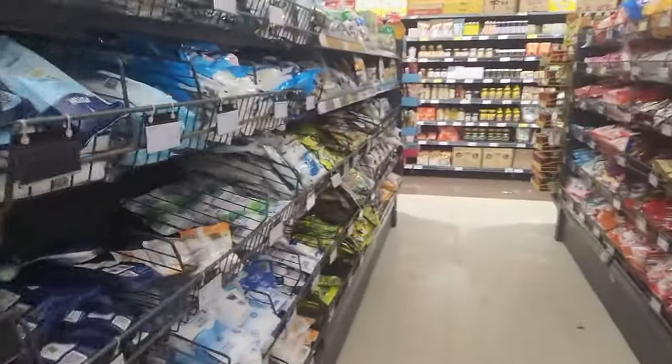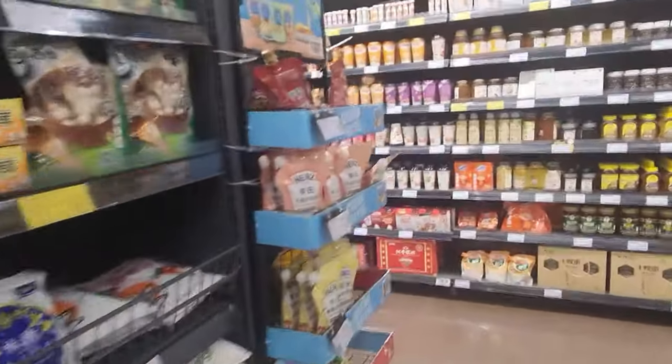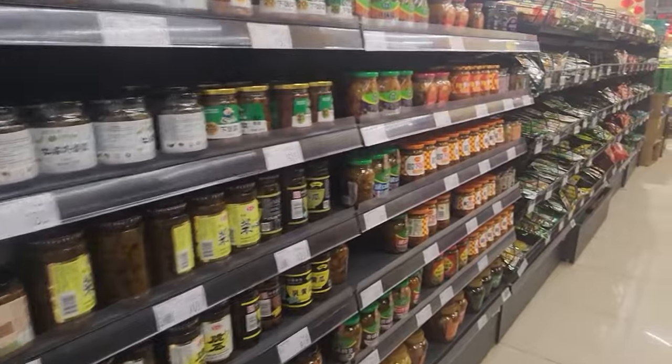And here, I'm just showing you some of the goods that you can buy if you're going to do Chinese cookery, some of the chili sauces, some of the stocks available, as well as things like peanut butter. Peanut butter seems to be quite a popular thing here in China.